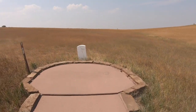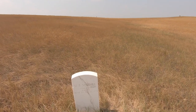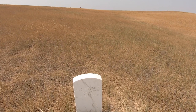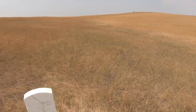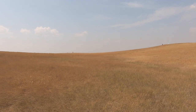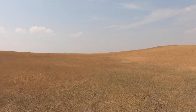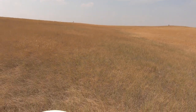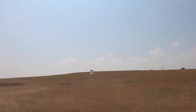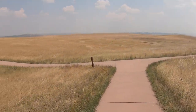All right, correction. They kind of mismarked one of the markers. This is that last site where soldiers were found. Died between the 25th and 26th of June. And if you look up there, you can see where that field hospital was. So it's quite possible that whoever died at that hospital or nearby was probably brought down here and buried. And we came from up there where those folks were coming. So you see how spread out this area was.